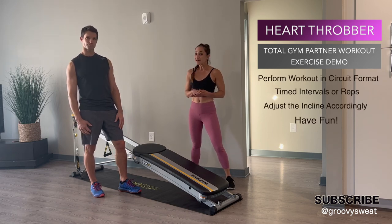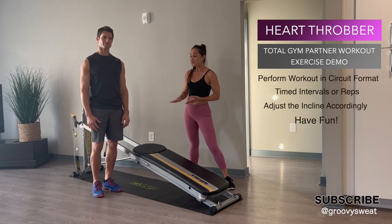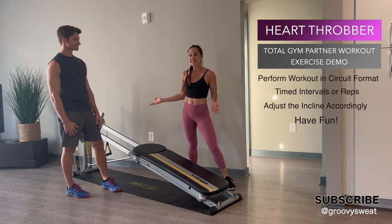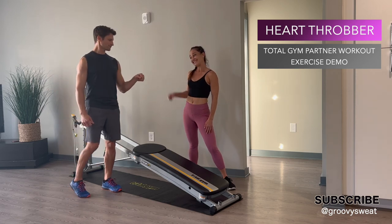Now, you can perform the workout either by timed intervals or by reps, and make sure that you adjust the incline according to your strength level and talk to your partner. It's all about teamwork and coordinating with each other's movements. All right, ready? I'm ready to go. Let's do it.